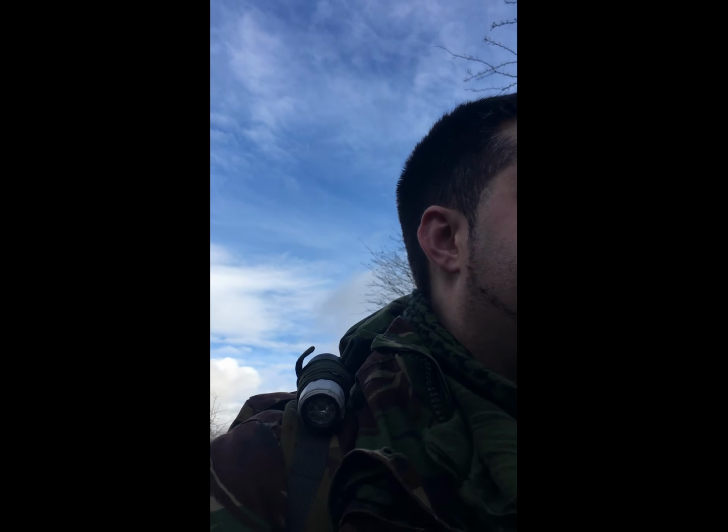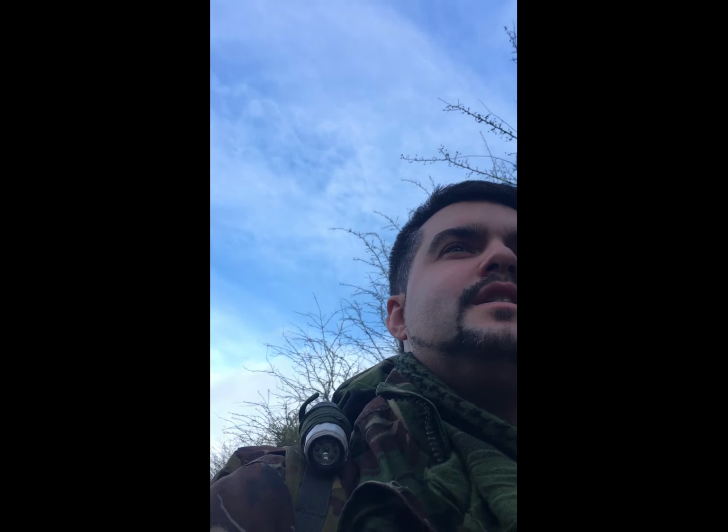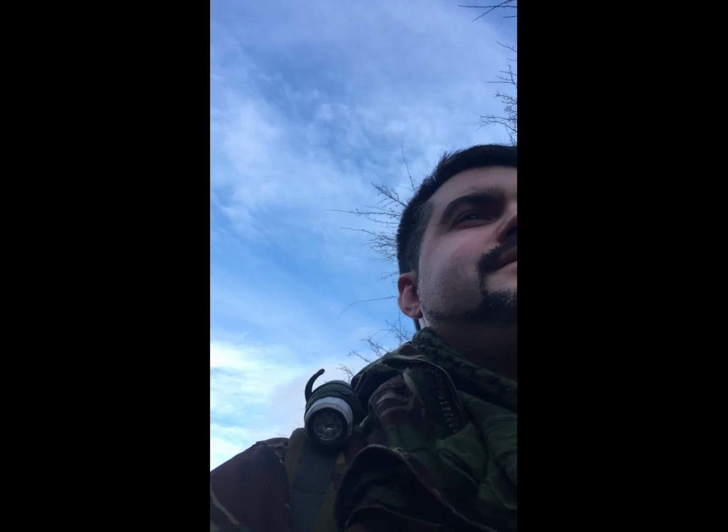Eerie but beautiful sound of the wind blowing through the dried reeds. It's beautiful just to stand there and listen to it. Absolutely. It's nice just to get away from your normal daily life, a bit of a break. Just listen to something like that. Just stand there for 10, 20 seconds even. Just listen to it. You can't tell me it's not calming and relaxing.